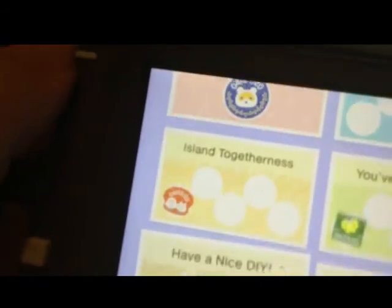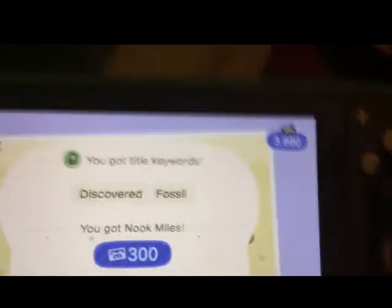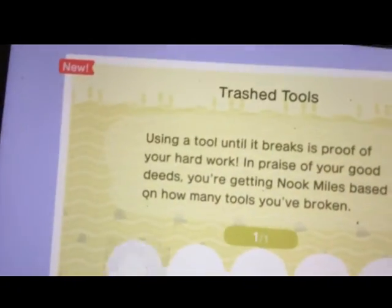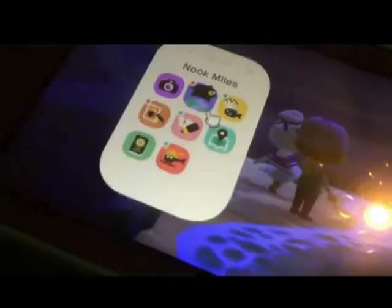Wait, what the... What happened? Oh, we got all the bugs when we got... And what a shock. We got 300 more miles. And are you kidding me? I got my first fossil, and this one's probably 300 again. Yep. Yep. Why am I not surprised? Trash tools. This is probably 300. Yep. And oh my god, we're only 20 miles away.